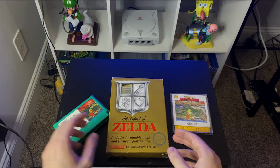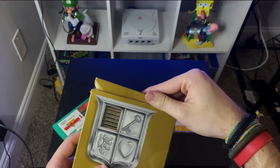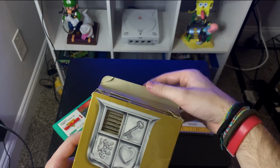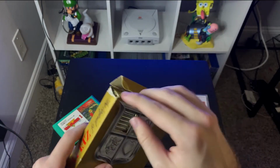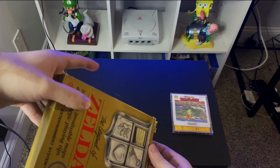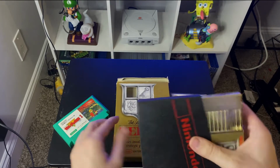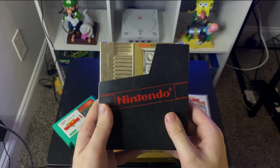So if we go ahead and open the box here, I'm trying to be a little careful with it. It likes to get stuck right there. Notice that mine only has one tab. It came like that, so I don't know what happened with it. And here we are. We have the classic Nintendo NES shield.